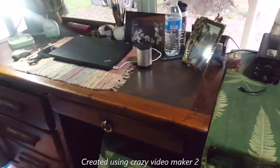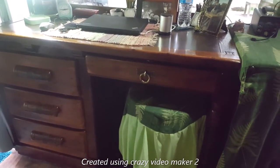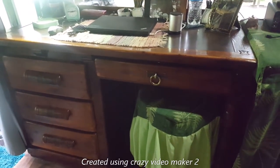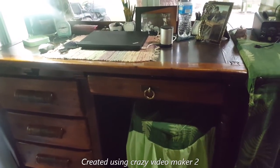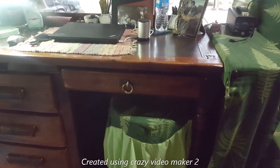Then I have my desk. Love my desk. This is the one piece of furniture that I didn't do anything to. She was beautiful and perfect just as she was, and I got her off Marketplace for $35. I considered that a pretty good steal.